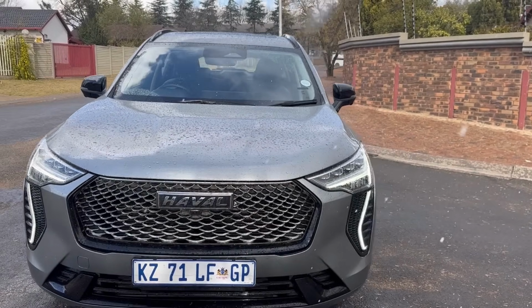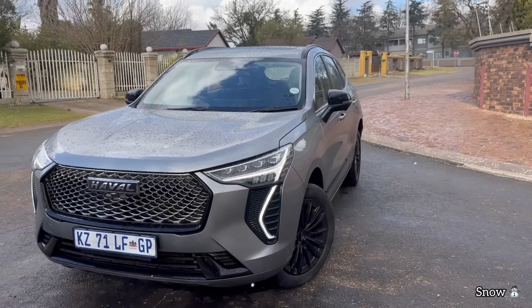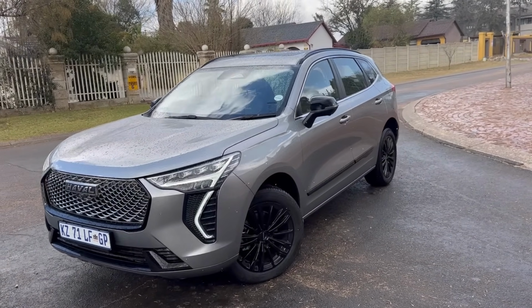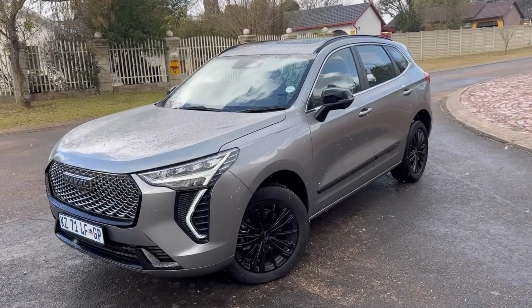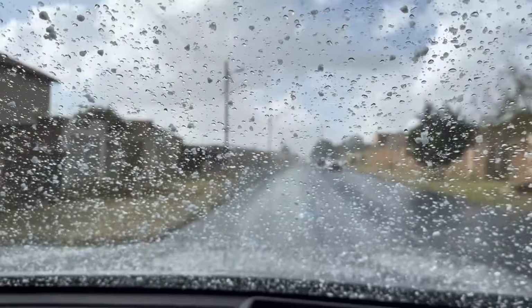Visually speaking, one of the main giveaways that this is a Jolion S, not a normal Jolion, is that chrome honeycomb grille, the 18-inch blacked out wheels, the blacked out mirror caps, and the blacked out roof rails. While we're here, let's quickly transition over to our driving scene in the snow.